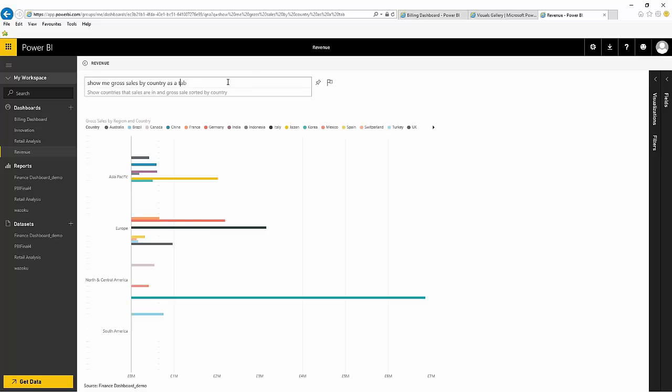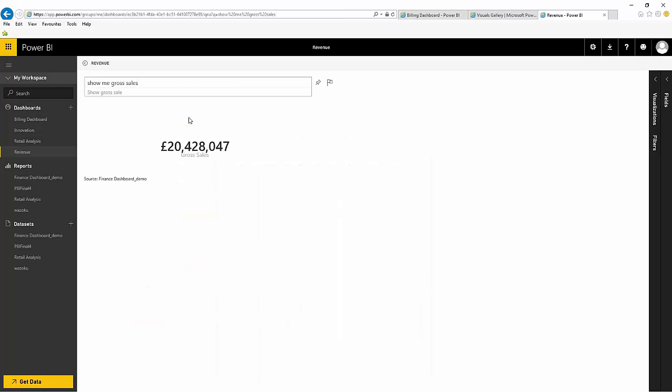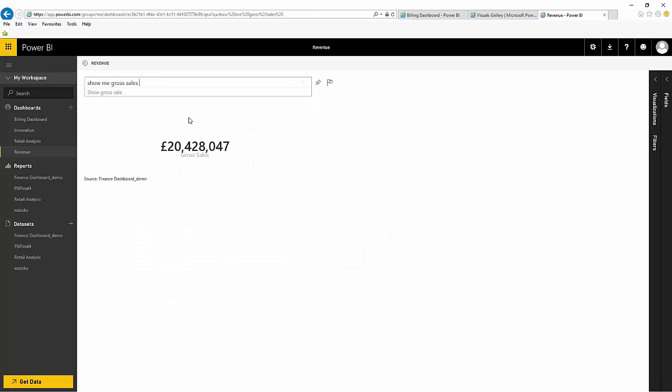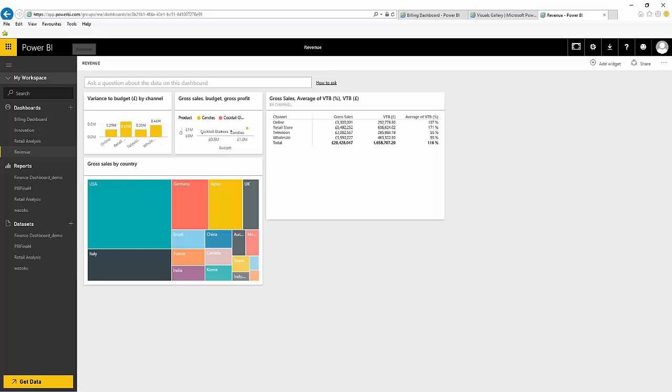So we can very quickly ask interactive questions. You'll see now what it does is it suggests questions at the bottom that you can ask. So it's very nice, very powerful functionality. By month, for example, however you want to do. So that's nice, natural language query. That's, I'd say, been a heavy investment area.